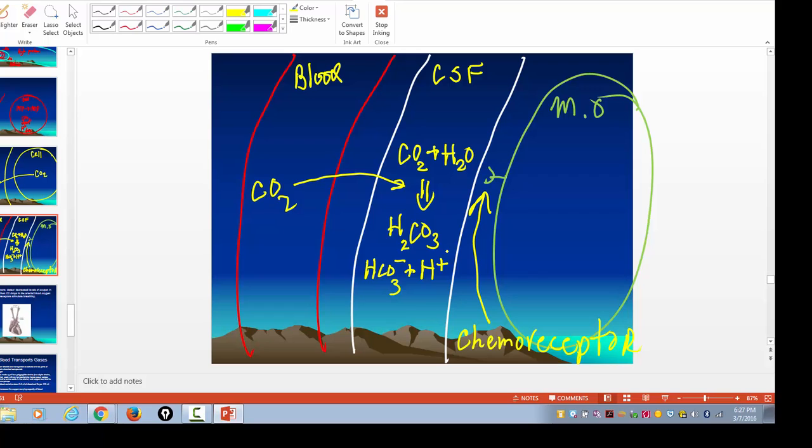Are you with me? How many people are with me? And it is the hydrogen ions that will directly stimulate the medulla oblongata. So CO2 is an indirect stimulator of breathing. Directly, it's hydrogen ions. Say yes. So anything, watch it, anything that increases the amount of hydrogen ions in the blood through metabolism, a metabolic acidosis, is going to stimulate breathing. Say yes. You got me.